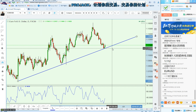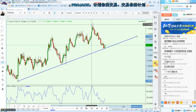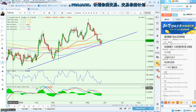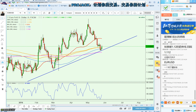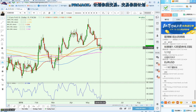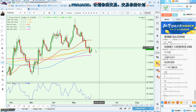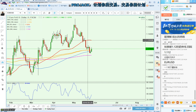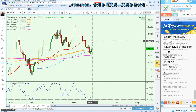All right, so we have finished euro dollar. I think so far so clear. Are we good? Another thing, you can add this moving average. What a moving average will help you do is determine the trend. So where's the price now? The price is just sitting on the 100-day moving average. It has already violated the 50 MA.